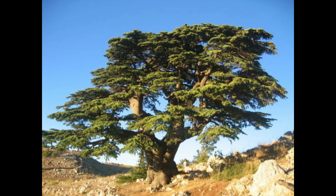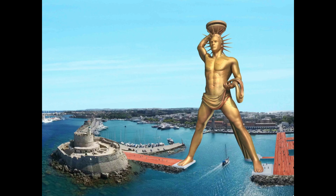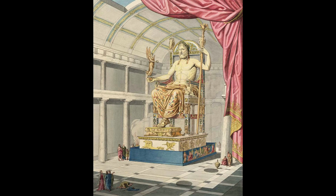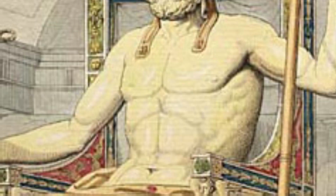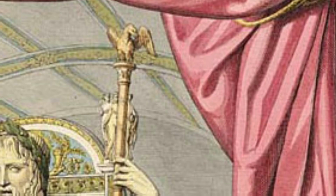The entire statue was made with a framework of cedar wood. Clay molds were used to shape the outer coating of the statue, similar to how they shaped the muscles on the Colossus of Rhodes. The statue was chryselephantine, meaning it was covered in ivory and gold. Ivory plates acted as Zeus's skin, while gold-plated bronze panels made up his hair, beard, robe, sandals, and scepter.